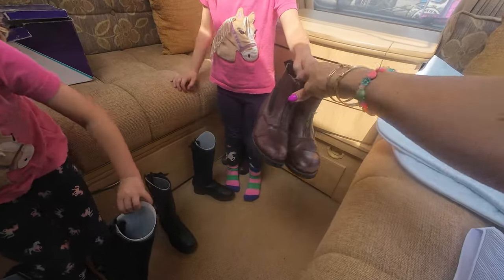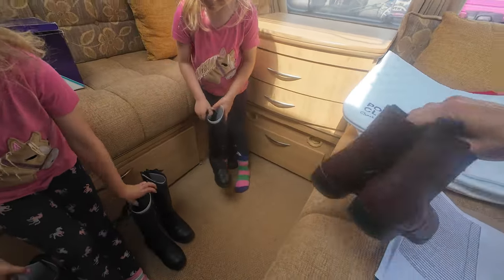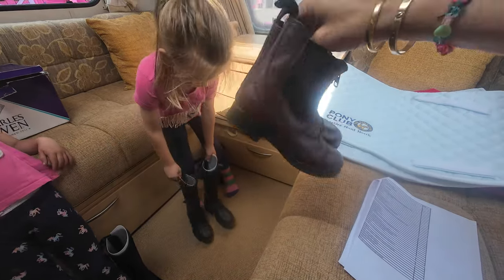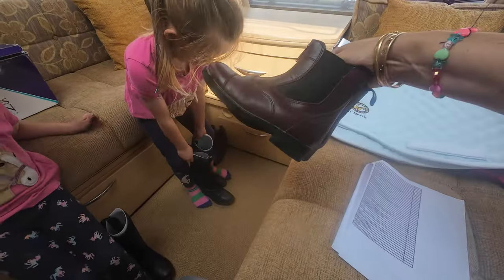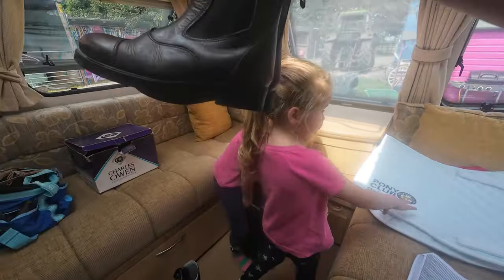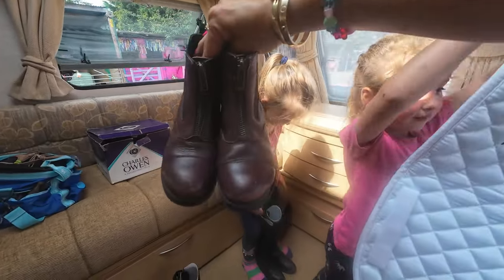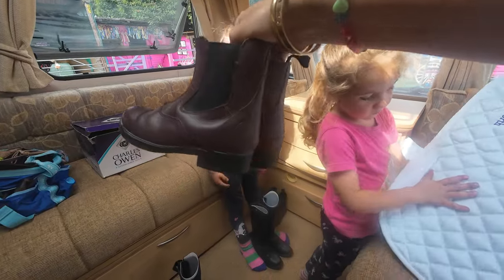Pass them to me. These are super cute. So Toppers kindly sent us these. Toppers are what we use for our showing boots. They do really cute oxblood boots, guys. For showing, you can't even see the light in here because the sun's come out now. So these are like the girls' little paddock boots. These are so cute.